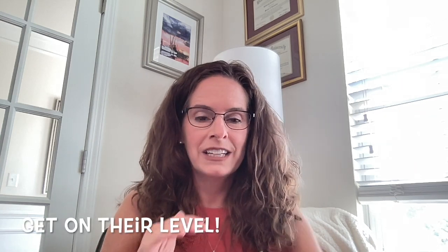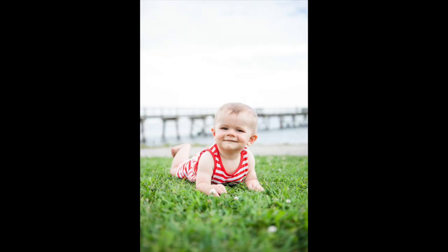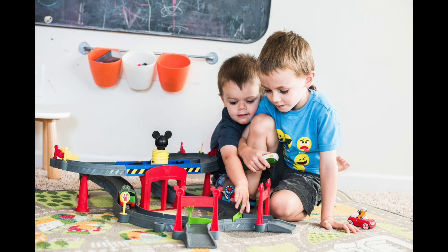Another tip is to get on their level. Little kids, we often have pictures. I know my childhood photos are all like me from bird's eye view because I was tiny and the adults were big. Get down on the ground. I often lay on the ground, lay in the grass, lay on the floor to get right on their level, especially when they were babies or toddlers, to get those cute little crawling pictures or toddlers playing with their blocks and toys. Get right down on the ground with them and get at eye level.